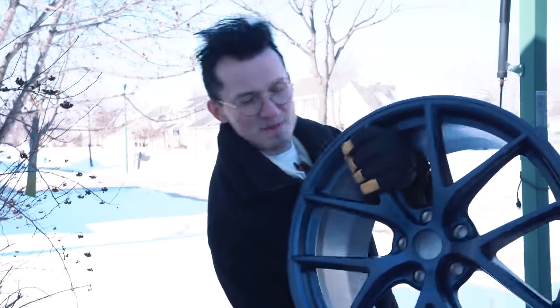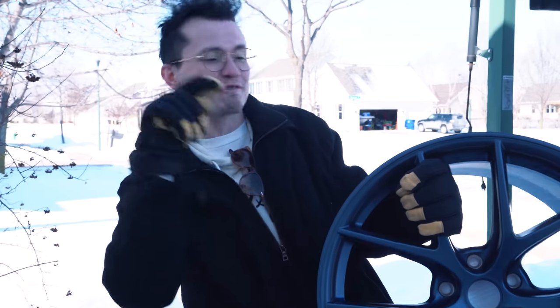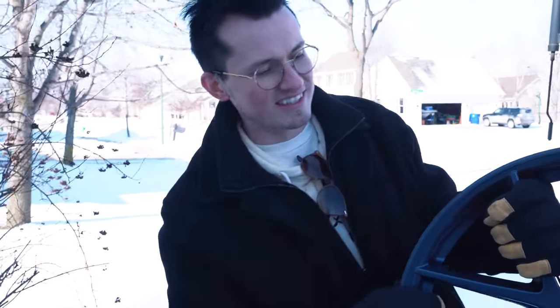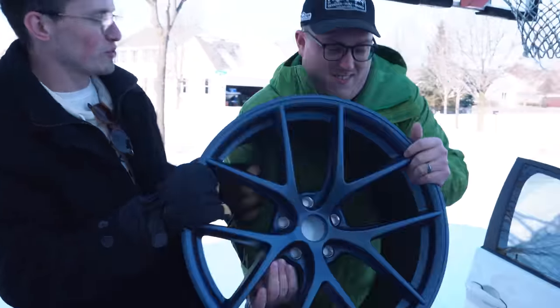We almost got them all loaded up. We got one left. This is the BBS CIR on their new Unlimited program. This is one of one. This is the first indigo blue BBS CIR in the United States. And we're putting it on the Ferrari 430 so that when we go to Banging Gears, we have a lightweight, flow-formed, one-piece wheel. It's 20 by 11.